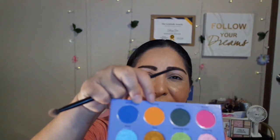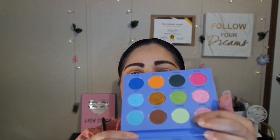The next shade I'm going to use is this nice neon orange. I'll put that also all in the crease as well. Then I'll use this shade called Meadow right here, this one right here.